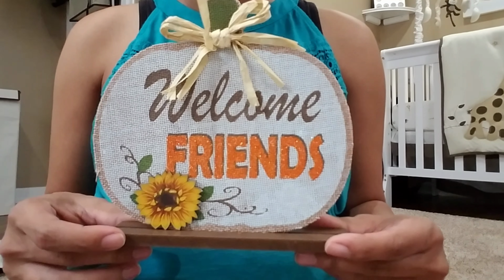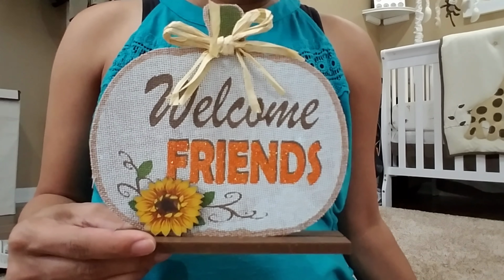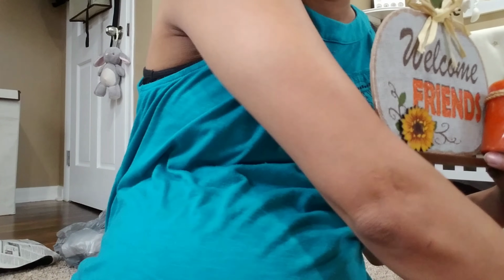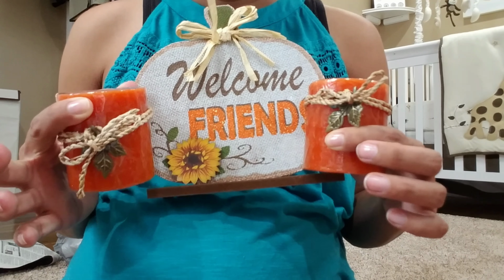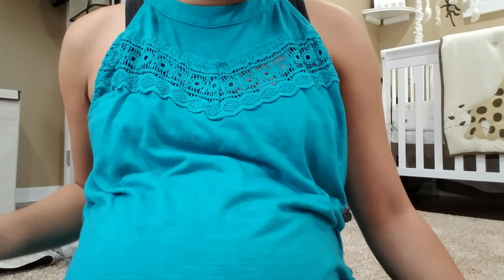But these are adorable, and I wanted to pair it with this very cute sign that I got. It says, "Welcome friends." It's a pumpkin. It has a cute little stand, and I was just going to put the candles on either side of it, maybe on a table, a windowsill, something like that. So I thought that was very cute.